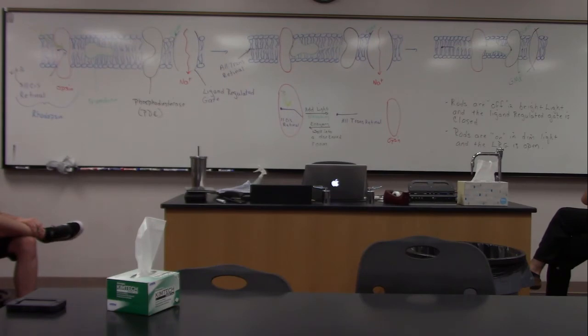What causes the high affinity? I don't know. It's shape. Opsin has a little bit different shape now that it's separated from the retinol.